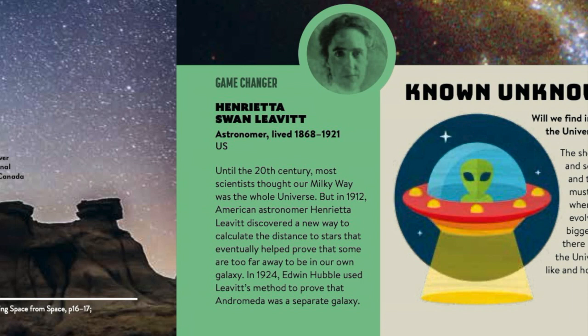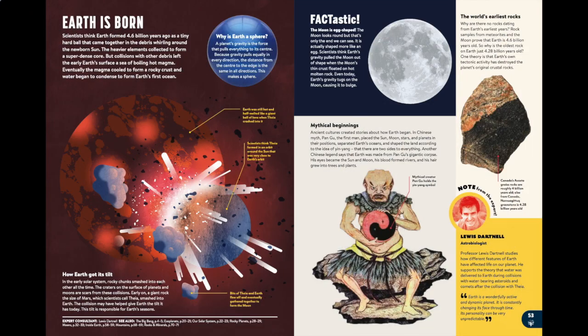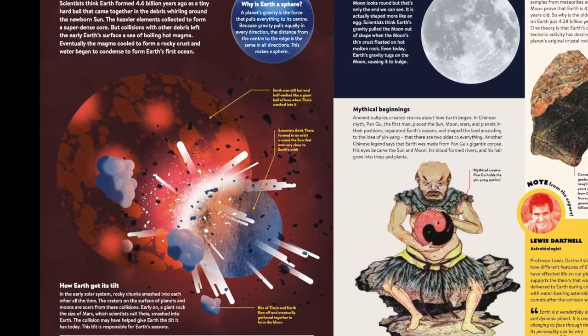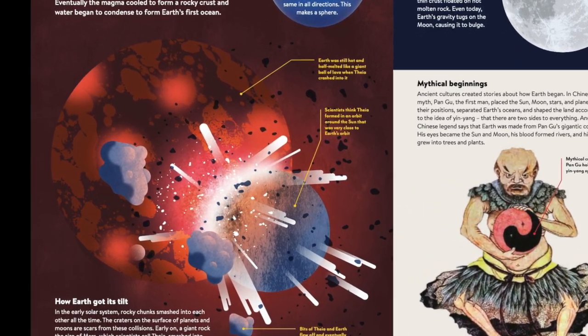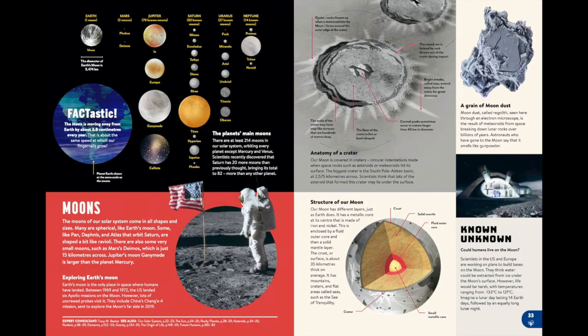As we move into Chapter 2, Earth, we immediately bump into one of my favourite non-fiction stories of all. Very early on in the Earth's history, some 4.5 billion years ago, the Earth is thought to have collided with another planet called Theia. Just imagine the giant impact of 2 planets colliding together. Gradually, under the force of gravity, all that rubble and dust that was created by the collision gathered together to form our beautiful white moon.